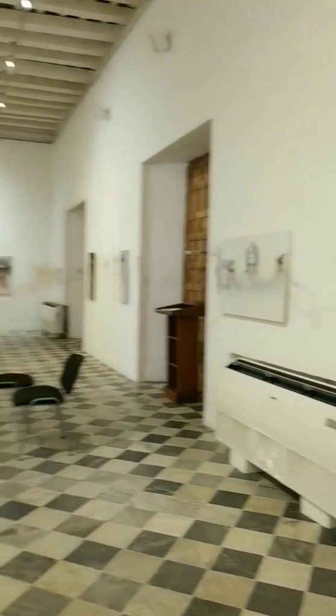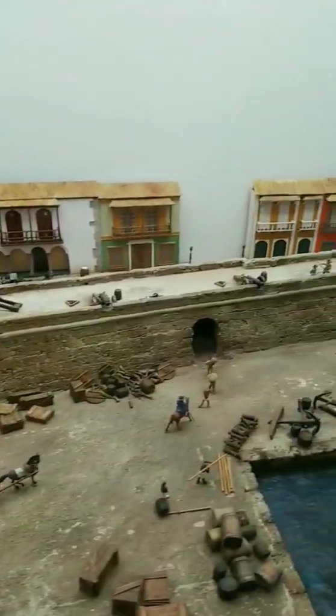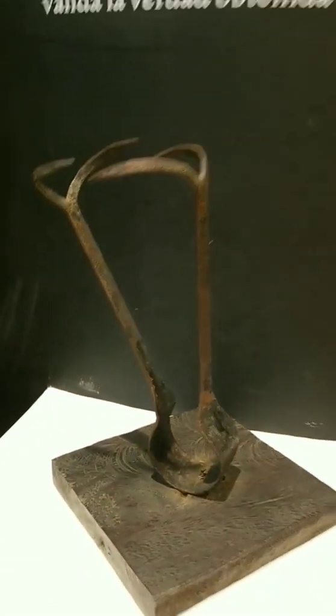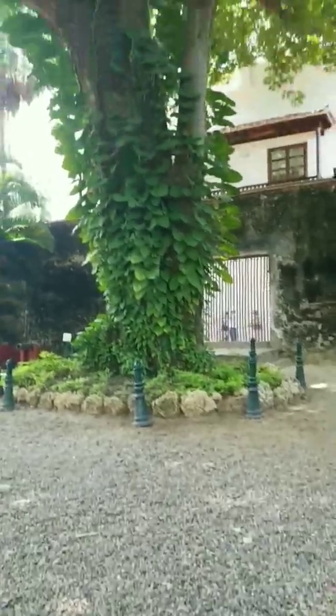It's the whole story. That's where we were on top of yesterday. On that wall. Tools. That's crazy. Look at this beautiful tree. Holy moly.